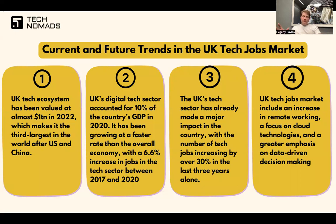And fourth, current and future trends in the UK tech job market: an increase in remote working, a focus on cloud technologies, and data-driven decision making. On this occasion, there are lots of people saying that this trend of remote working is just temporary. I believe this trend is going to be blended later on, in a way that remote working is going to be flexible for some departments in the company.